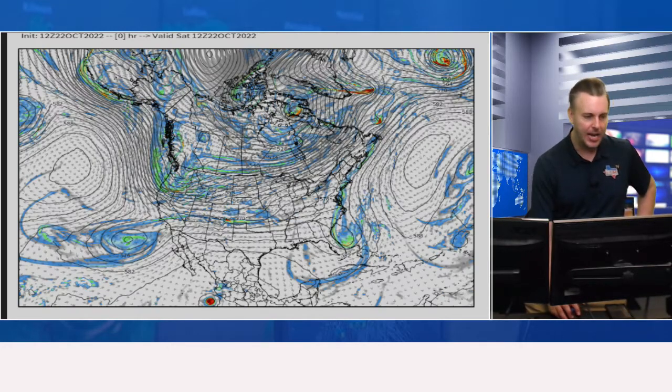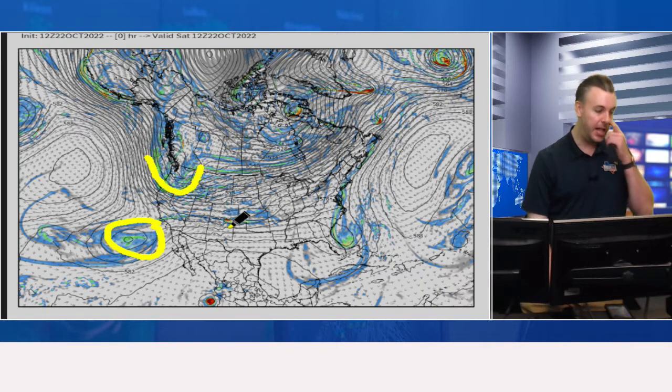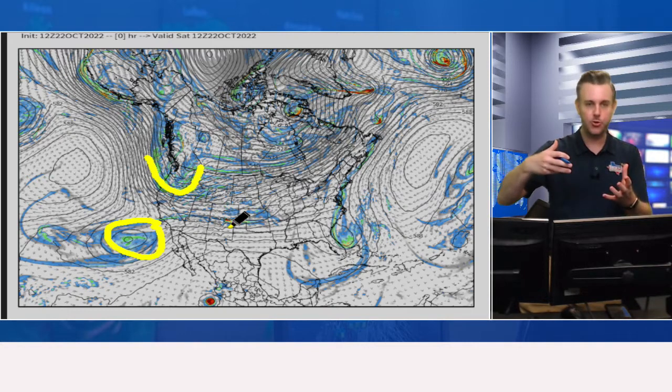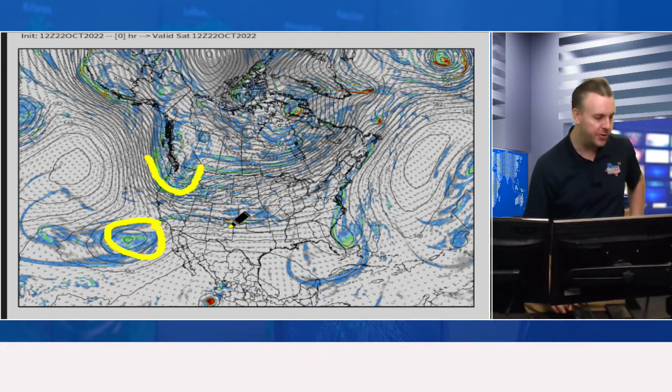In fact, let me just go and highlight this. Watch these 3 things coming together, right? Number 1, we've got the storm trough up here. It's coming down. Number 2, we've got a piece of energy that's been stalled off the coast of California, another area of spin. It's going to be sucked up, kind of merged into that storm trough. So we've got 2 pieces of energy coming together.